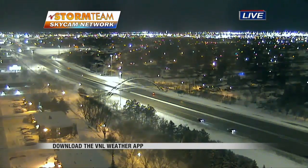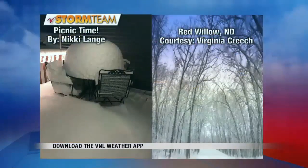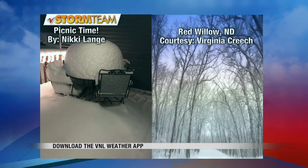Lots of snow on the roads. We still had some snow overnight in some areas, and it even continues today. So take it easy and just be careful as you're heading out here today.